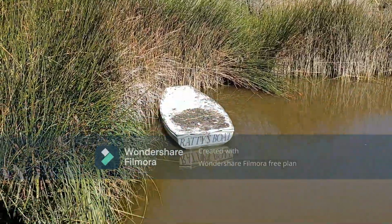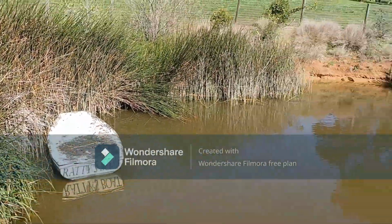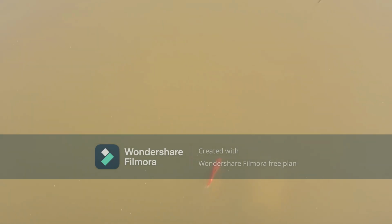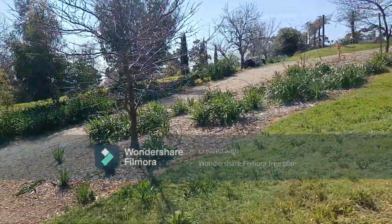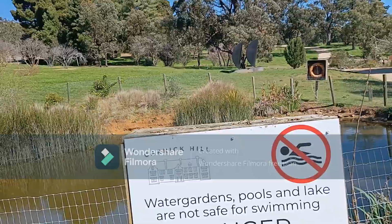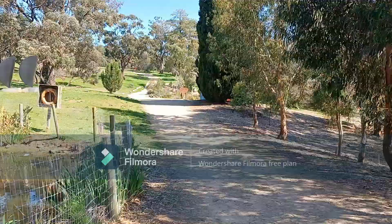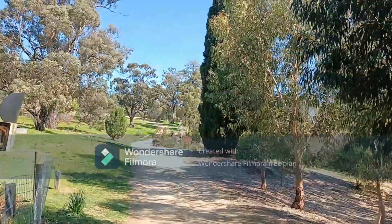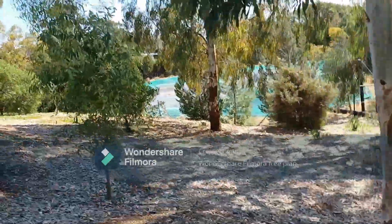There's a boat over there. Looks like, is that an egg? Looks like there's an egg on there. Jesus, they're big goldfish. Wonder if you can drive through here. Water gardens, pools and lake are not safe for swimming. I'm gonna go see what's up here. Kind of looks like a driveway, so I'm wondering if you can drive through here. Got some sort of, I don't know what that is down there.